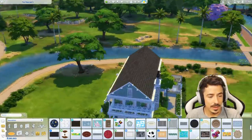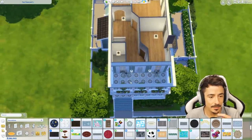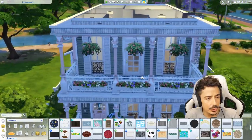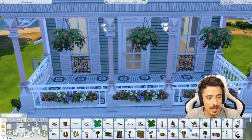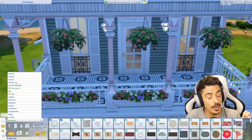I don't know what we're going to do on that one there yet. This one here is kind of off of the main hall or the main landing. So maybe just a couple of love seats. I think I'll do that. Maybe the wicker ones actually.